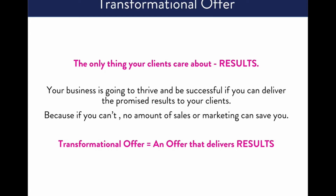In spite of everything else we believe, in spite of the 10,000 marketing strategies and sales techniques that are out there, the one thing your clients care about are the results you can deliver for them, right? So if you can deliver the promised result to your clients, you are going to have a thriving business, right? What is a transformational offer in the end? It is an offer that delivers the promised results, period. Everything put aside, your business is going to thrive and be successful if you can deliver the promised results to your clients. Because if you can't, then no amount of sales or marketing can save you, right? So a transformational offer is one that delivers the promised results.